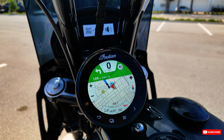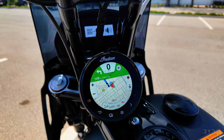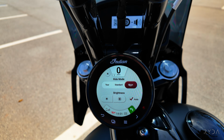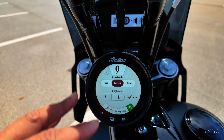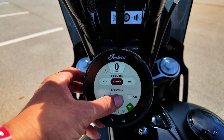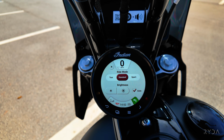So I already have our next location programmed in here. As you can see, we're going to Ormond Beach. I think that's how you pronounce it. You've also got ride modes such as Tour, Standard, and Sport. We've been in Sport for a while. I'm gonna switch back to Standard for a little bit, and then we'll jump back over into Sport. You can adjust the brightness of your screen right here, or you can just throw it in auto mode. And it is quite vibrant, and you can see this while out riding.